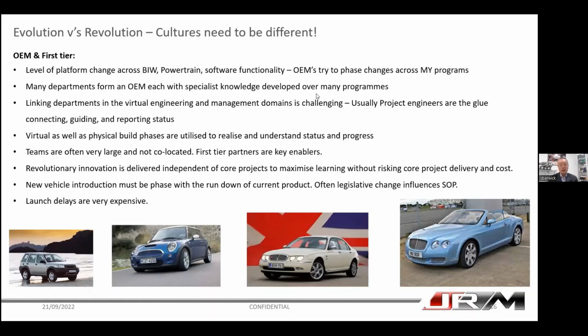Also, at the end of the project, the last year, 6 months is really challenging for the OEM, where everything comes together and you're doing a quality maturation. Sometimes this costs the business because it causes delay that becomes very expensive. So that again affects the culture in that, how do we deal with this? What do we do?